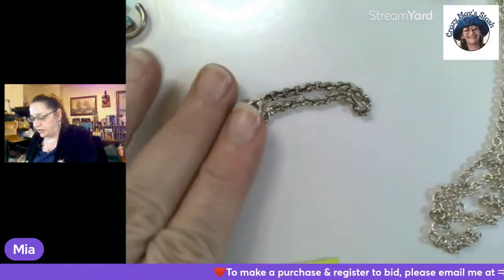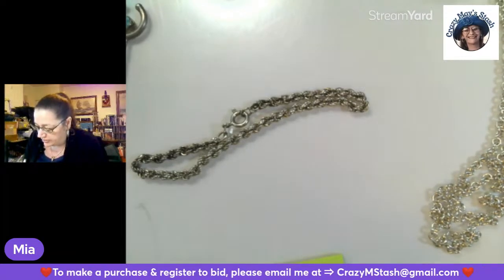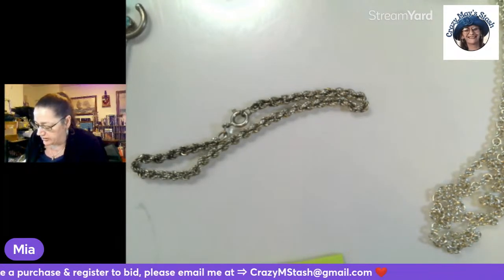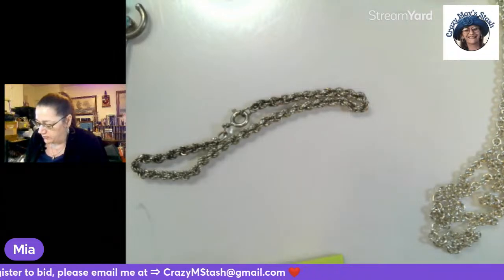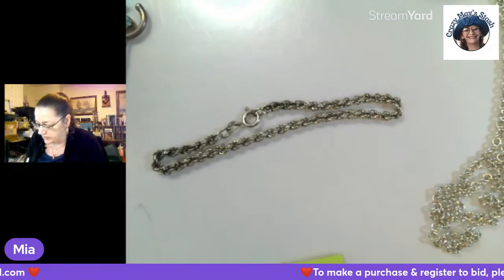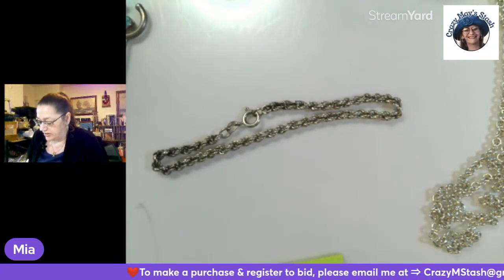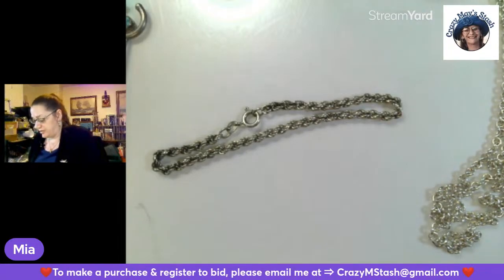So all right, this is a 7.5 rope chain, rope bracelet. I can have that available for Monday as well. Starting bid, I'll start that at like $40. I think that's a good price.